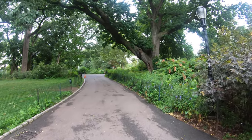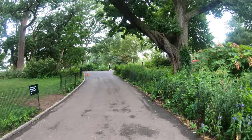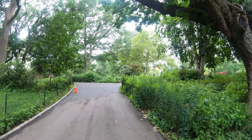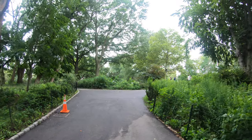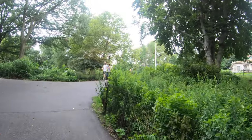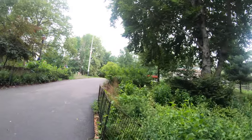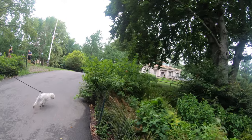And a lot of people bring their dogs here to walk and to play in a free area, which we'll see in a little bit. Yeah, it's really muggy out right now. It's like 90% humidity.